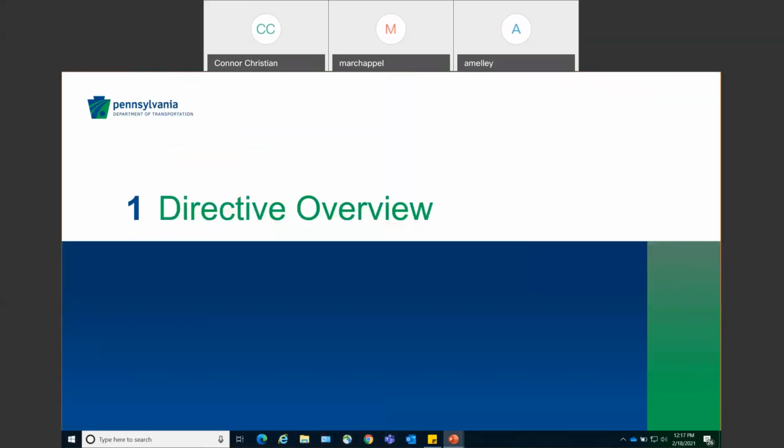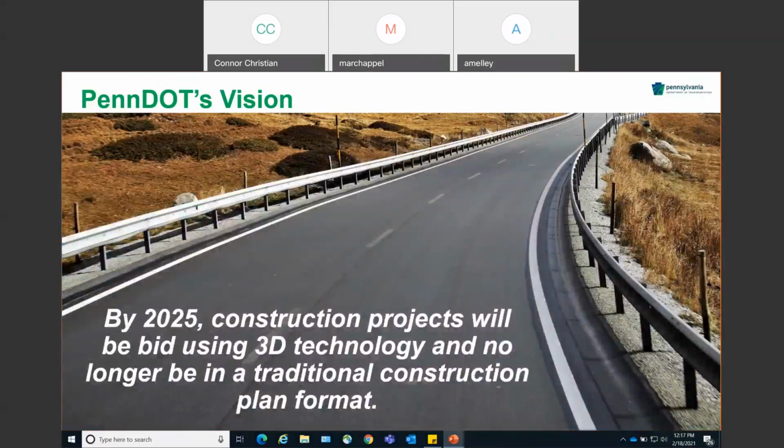So let's start with the directive overview. PennDOT's vision for the digital delivery directive is by 2025, construction projects will be bid using 3D technology and no longer be in a traditional construction plan format. This will include the other plans such as your traffic control plan, E&S plan, etc. While we do realize that some plans don't lend themselves to being modeled in 3D, that does not mean that they will not be done digitally. This is all about the transfer of data through our project cycle.